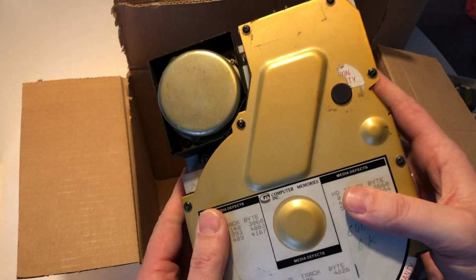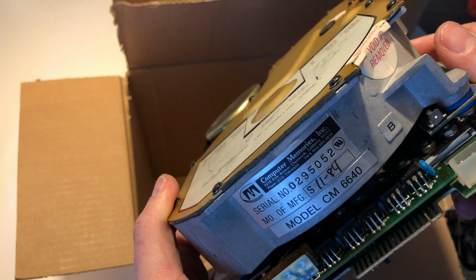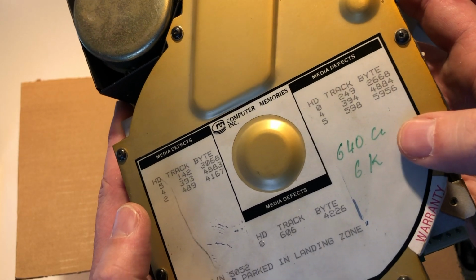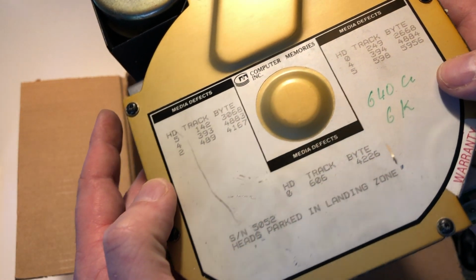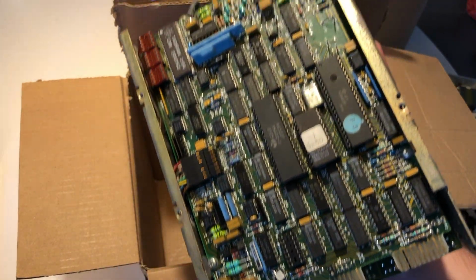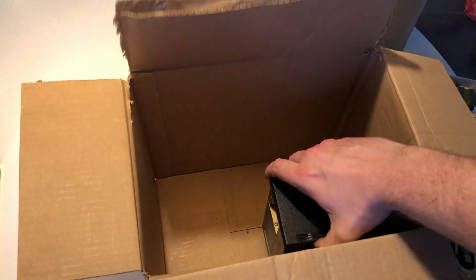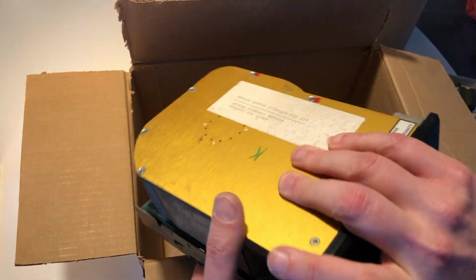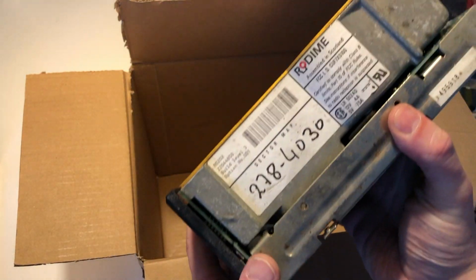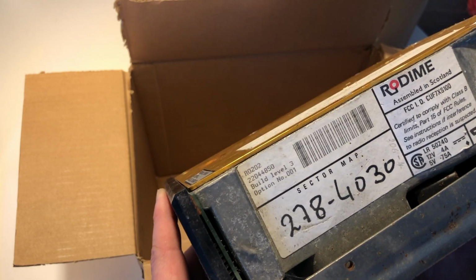Another Computer Memories Inc. So this is the CM6640. This has 64 cylinders and 6 heads, so it's probably like a 35 or 40 meg hard drive. At least the connector is properly hooked up, so hopefully this one will work. And finally, another Rodime with a nice front cover. So yeah, I'll be checking all of these and seeing if they still work.